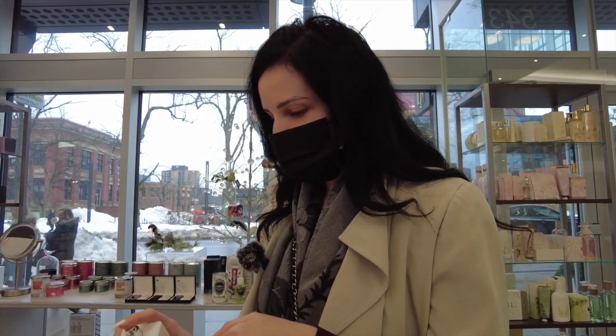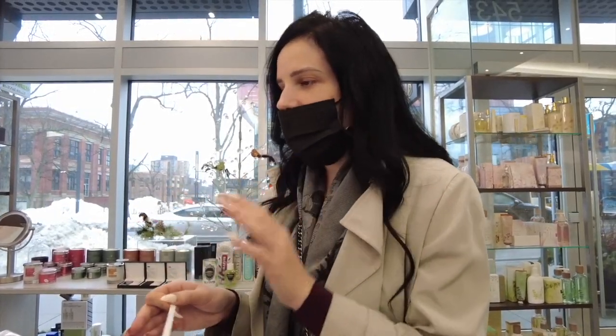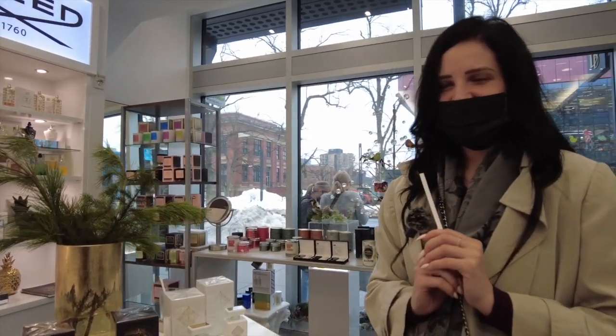It's really nice. It's called Rehab. It kind of smells like cedar, but like a sauna, a fresh sauna. Yes, it's absolutely wonderful. I can smell it from here. I imagine these will all be very strong. Oh my goodness, I love it. It's on her wish list.